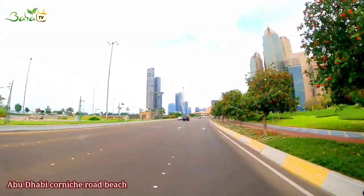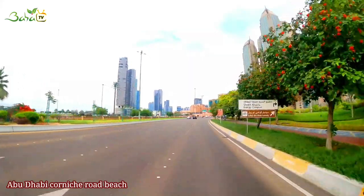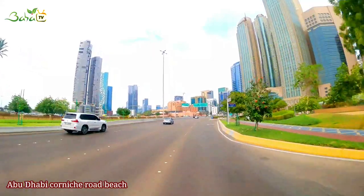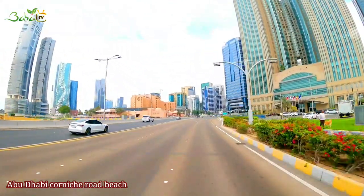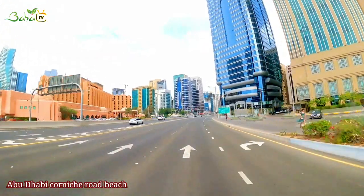The Corniche or Corniche Road is located in the city of Abu Dhabi, the capital of the United Arab Emirates. The Corniche is 8 kilometers long and includes children's play areas, separate cycle and pedestrian pathways, restaurants, cafes and the Corniche beach. It forms a sweeping curve on the western side of the main Abu Dhabi island and is replete with cycle paths, fountains and park areas.